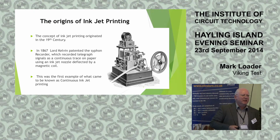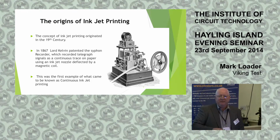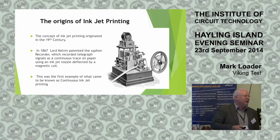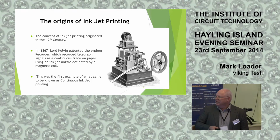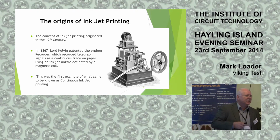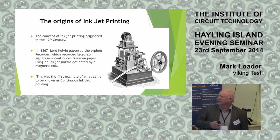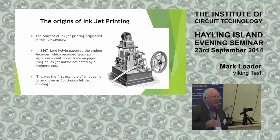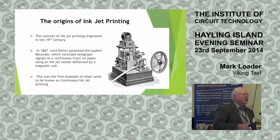1867. Lord Kelvin, a Scot, who also invented the Kelvin bridge. Those who are electronic engineers will understand what that is. He first employed it as a trace paper system for the telegraph, and it became known as the first continuous inkjet printing system. And there are basically two serious types. This was the first.